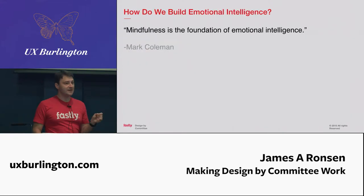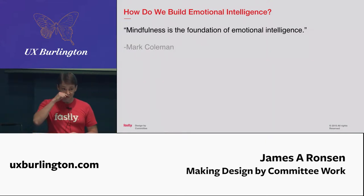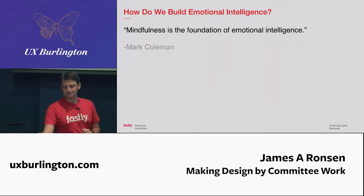Mindfulness is the foundation of emotional intelligence, says Mark Coleman. He works for a group called the Search Inside Yourself Institute. This is a group that was started sort of out of Google and a few other places, and they do mindfulness meditation as a way of building better business relationships.